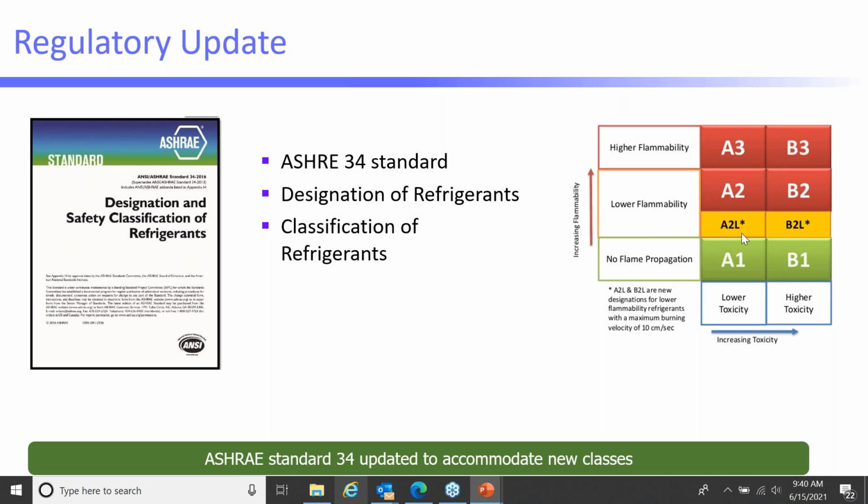Refrigerants, for example, such as R1234ZE, are classified as A2L because their burning velocity is very low. So under A2L or B2L, the burning velocity of the refrigerant is less than 10. This is classified by ASHRAE as difficult to ignite and difficult to sustain flame. So this class has been added in ASHRAE.